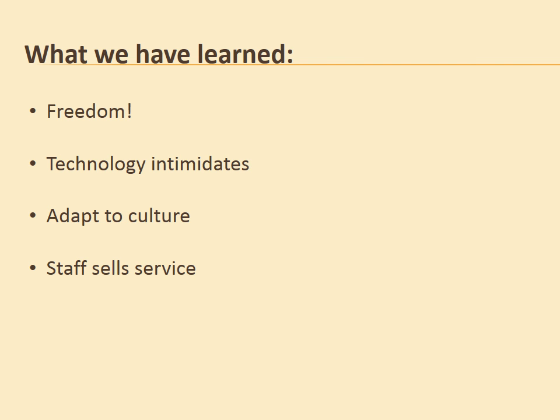However, it should be known that technology intimidates. In particular, one of the obstacles we've dealt with is the fact that a lot of people are very timid about touching these materials and bringing them out of the library, especially with our equipment waivers and all that. That's a piece we're still working on. We're trying to work individuals into using the equipment more.